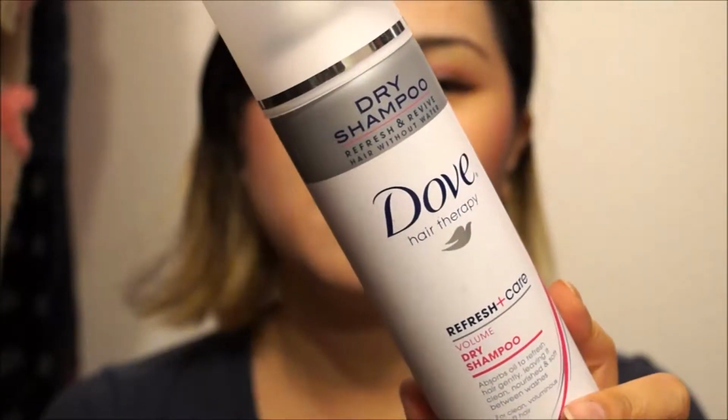Next is my all-time favorite dry shampoo, and it's the Dove one. I like it because it is cheap, and it works very well. With a lot of other dry shampoos, when I spray it in my hair, throughout the day I just want to wash it all off. It feels heavy, and it feels dirty, and it doesn't look dirty, but it feels dirty, and I hate that feeling. This one doesn't do that for me. It just feels nice, and so I like it.